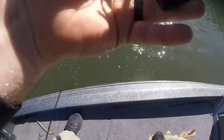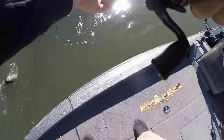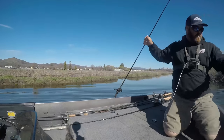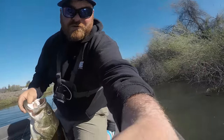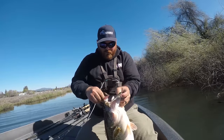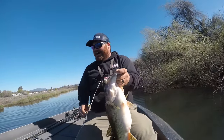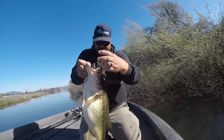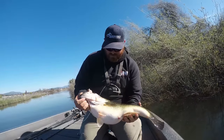Another giant. Oh my god, dude. That one, sorry guys. I forgot to turn you that way. Oh my gosh, look at that one. That's even bigger. Look at this freaking thing, it's a massive fish.